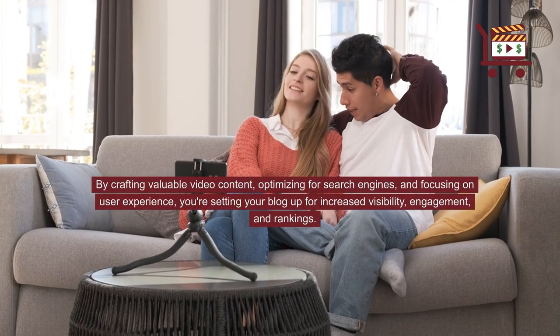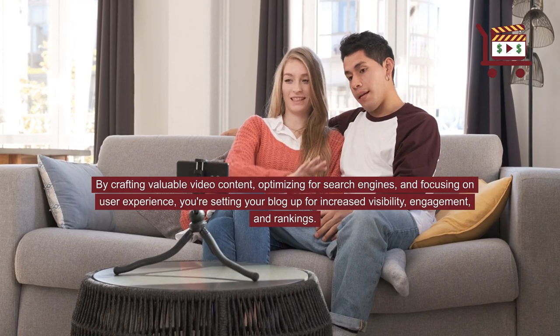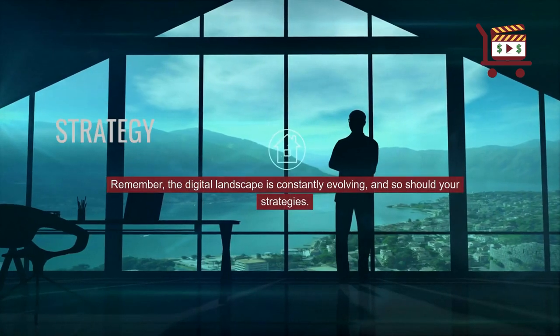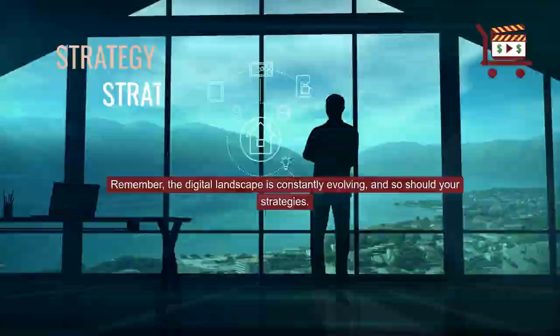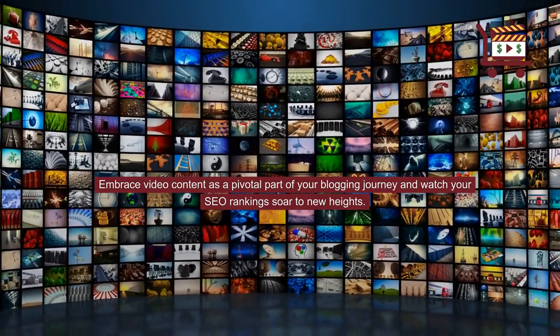By crafting valuable video content, optimizing for search engines, and focusing on user experience, you're setting your blog up for increased visibility, engagement, and rankings. Remember, the digital landscape is constantly evolving, and so should your strategies. Embrace video content as a pivotal part of your blogging journey and watch your SEO rankings soar to new heights.